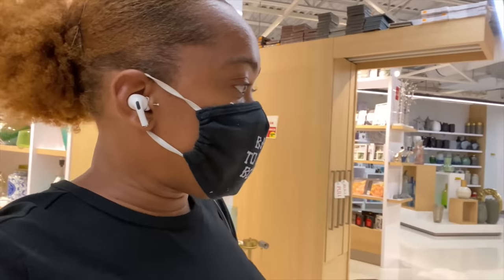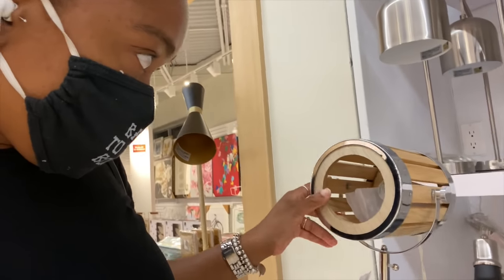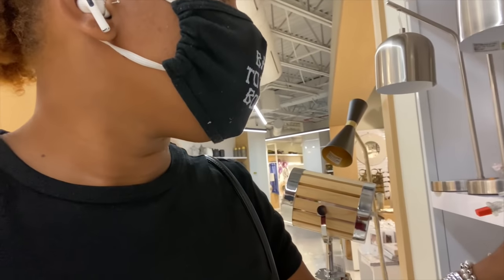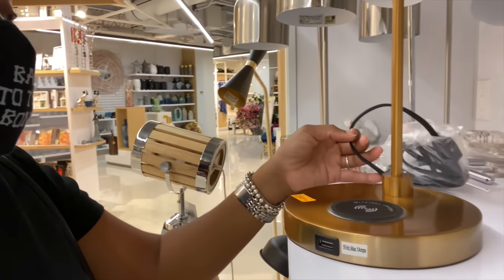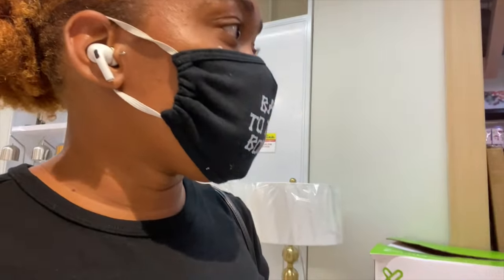I do like these type of lamps. This is $31,000. Interesting. It's cool though. It's a spotlight, I think. This one's $18,000. It has a wireless charger though, so I can see why that's so much. But still. So let me know. I'm just going to share the price. I'm going to remove my opinion. And y'all can let me know what you think about the prices. I just came up here for some candles because I want to put up some candles.